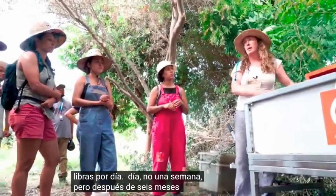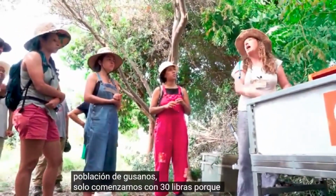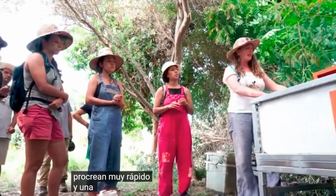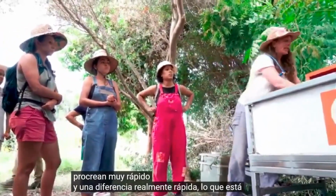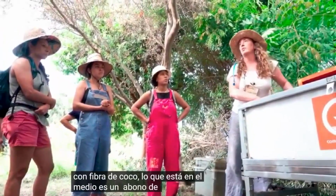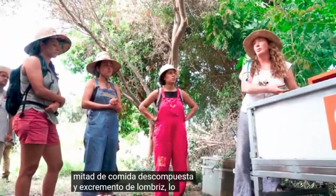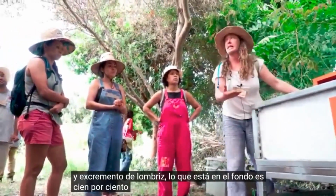But that is after 6 months of building up your worm population. We only start with 30 pounds because they procreate so quickly. And really quick difference, the stuff on the top is food waste with coconut coir. The stuff in the middle is vermicompost. That's where it's half decomposed food and worm poop. The stuff on the bottom is 100% castings.